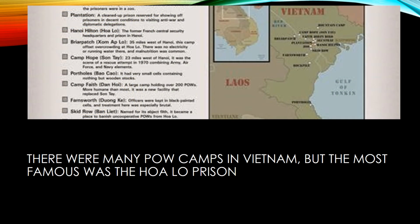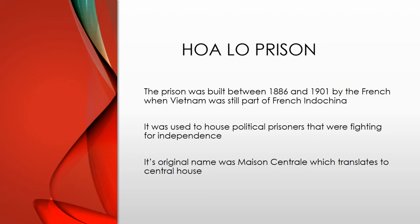As this map shows, there were many different POW camps in North Vietnam, but the most famous was the Hoa Lo prison. The Hoa Lo prison was built by the French between 1886 and 1901, when Vietnam was still part of French Indochina. It was named Maison Centrale, which translates to Central House. It was used to hold political prisoners fighting for independence.